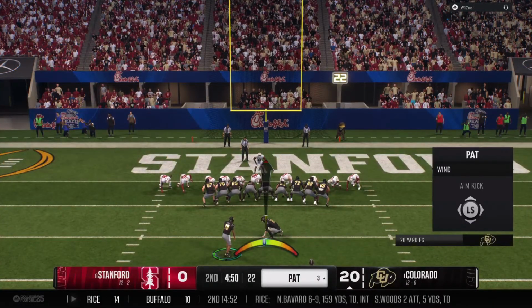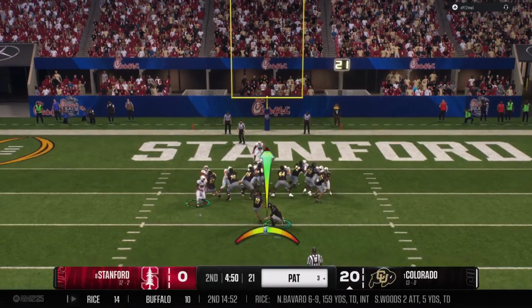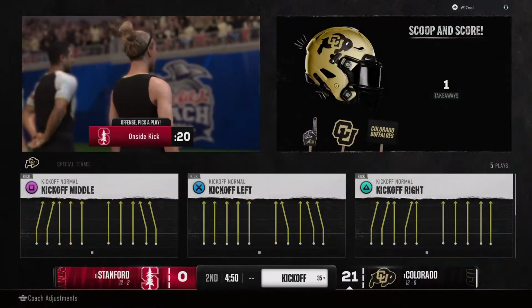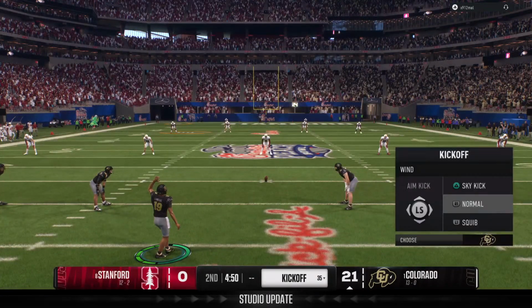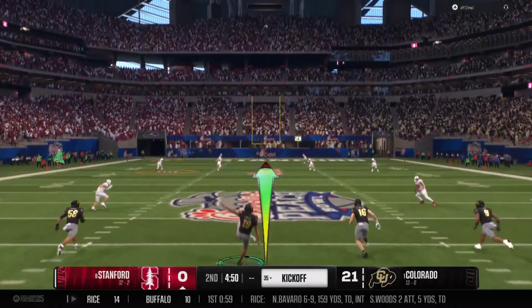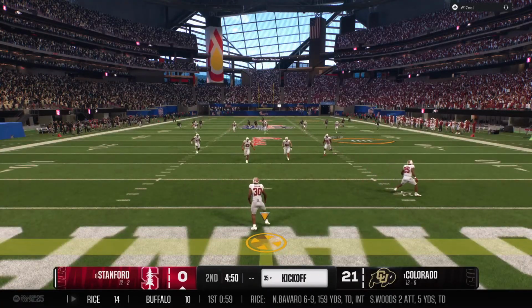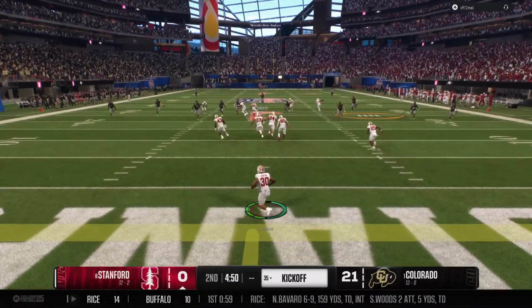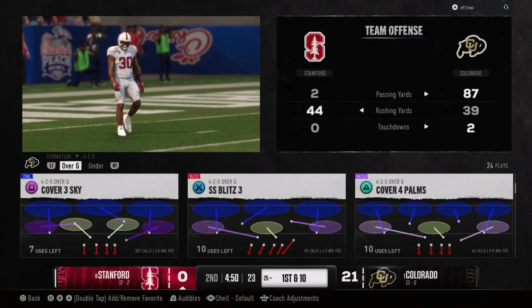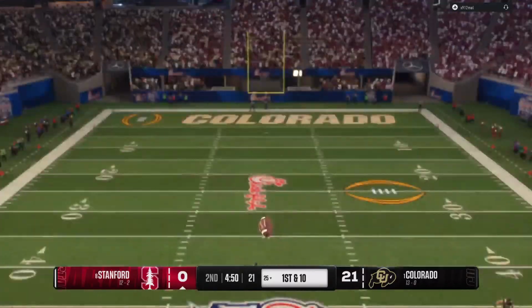I can't believe the speed that this guy has to be able to score. I thought maybe he picked it up, maybe go a few yards, but instead he took it all the way to the end zone. And he knocks through the PAT. Now the kickoff team is out on the field. Stanford, 0. He thought about returning it, but instead takes a knee. It'll be a touchback, and they'll start at the 25.